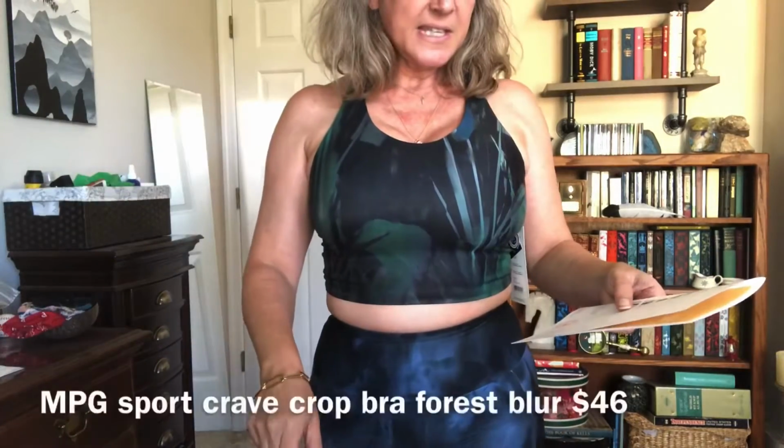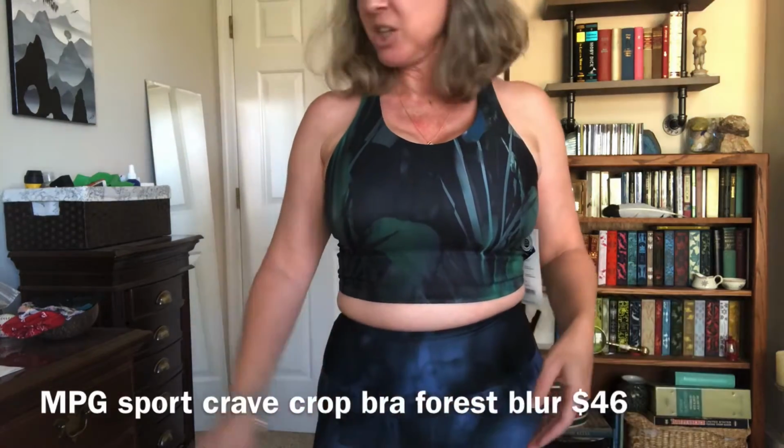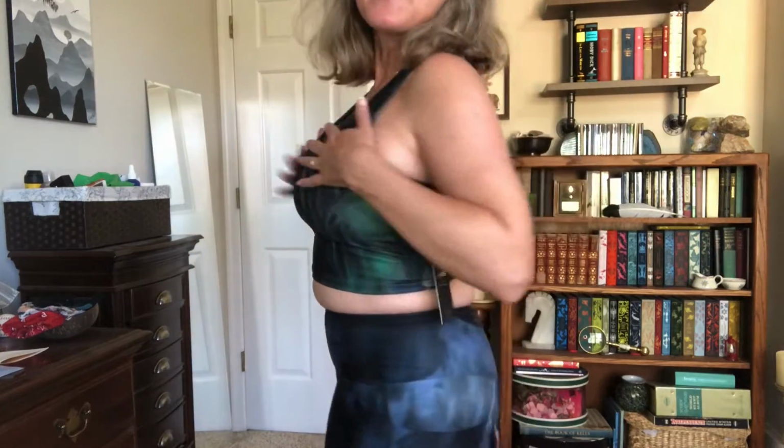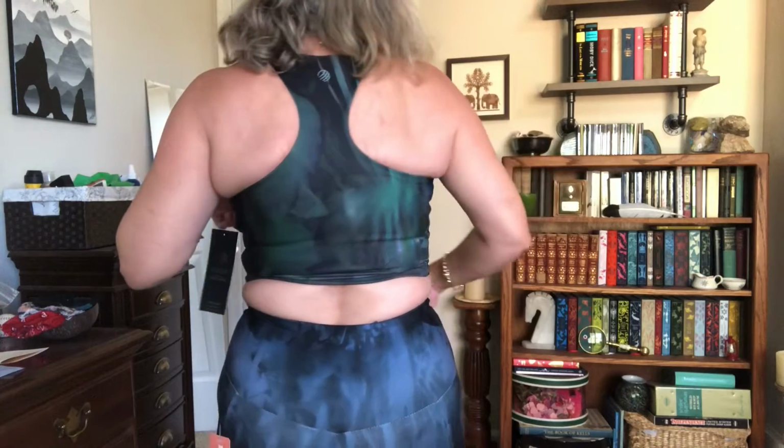Let me show you the top. This is the MPG Sport Crave crop top in forest blur. So you can kind of see the jungly print. You can see how this is super tight and these are super tight and it leaves the circle there, but it's nice and supportive. So I like all the back support coverage. This is exactly what I would want in a sports bra. These are just too tight, y'all. Too tight.